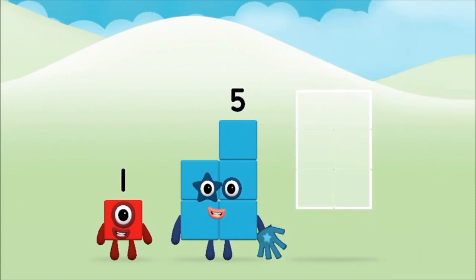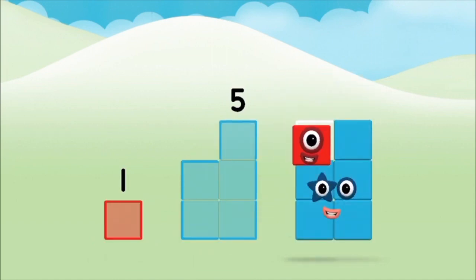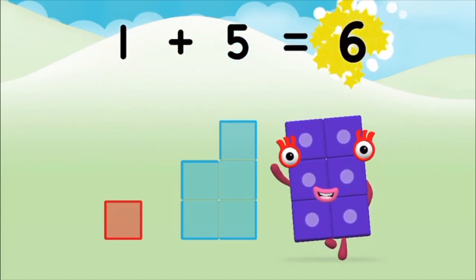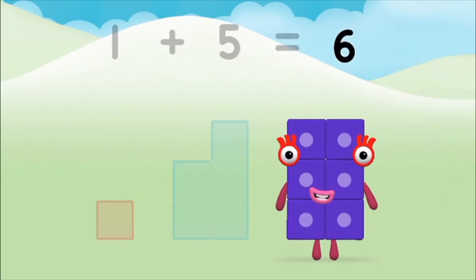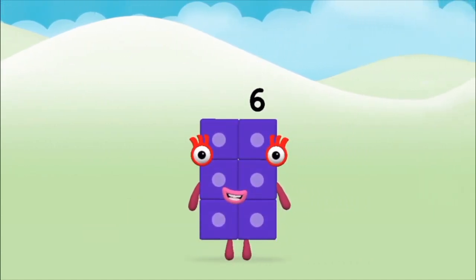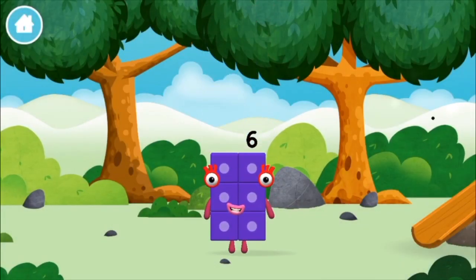Can you add the number blocks together? Five. One. One plus five equals six. Brilliant! You made number block six. You made a new number block.